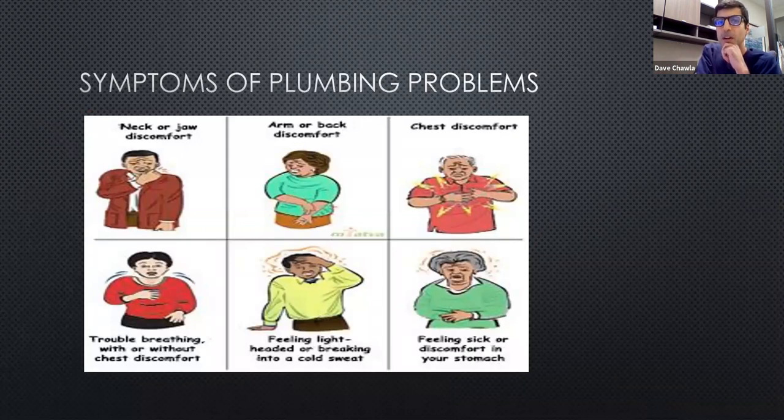Typical symptoms of angina, myocardial infarction: neck, jaw discomfort, chest pain, obviously chest discomfort. It's usually chest pressure and it's right in the center of your chest. Arm or back discomfort, trouble breathing, fatigue, lightheadedness, or just abdominal pain, or feeling sick or nauseated. Men tend to have more chest discomfort. Women actually tend to have more trouble breathing, statistically speaking.